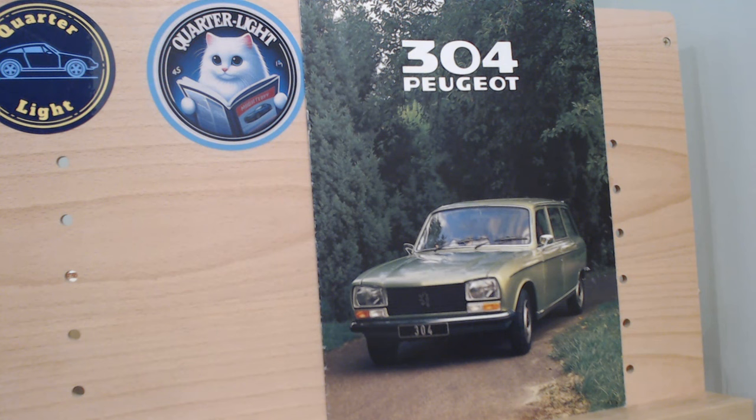And how many of these are left today? I don't know. They were pretty well made, actually, but I think rust was, as always, what got them in the end.